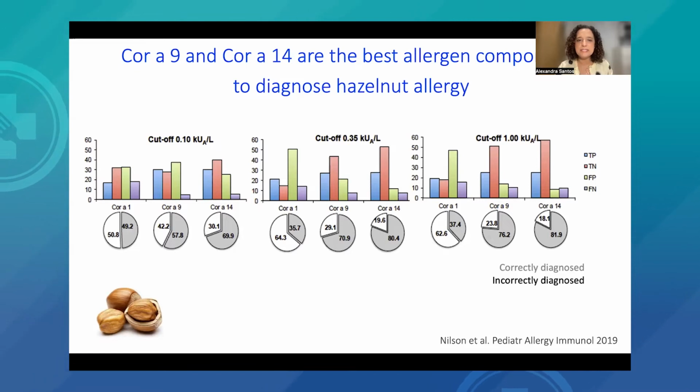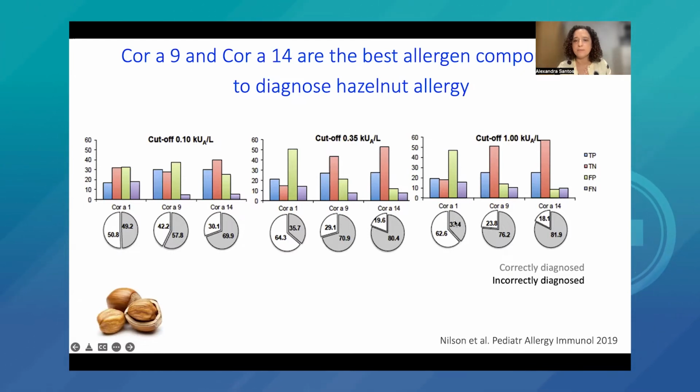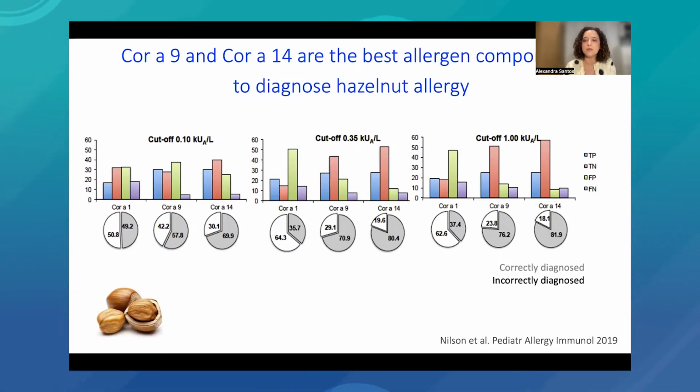And so generally what you can see is that determining IgE to Cor a 1, which is the cross-reactive allergen, doesn't really help us to get more correct diagnoses. And using Cor a 9 and Cor a 14, which are the primary hazelnut allergens, can help us to increase the number of patients that were correctly diagnosed. And this is because these are primary hazelnut allergens, and they do not take into account the other allergens that are involved in the phenomenon of cross-reactivity and can cause false positive results.